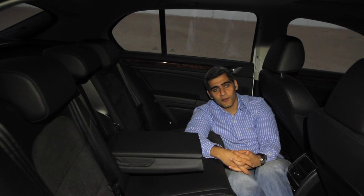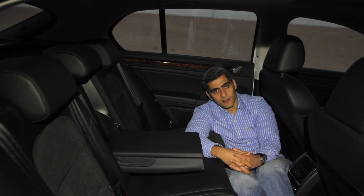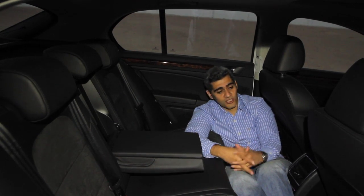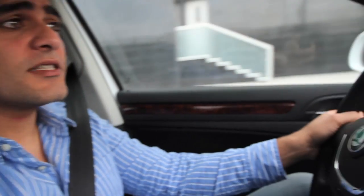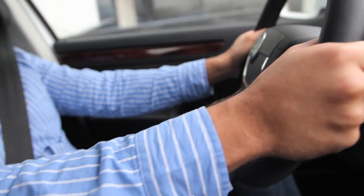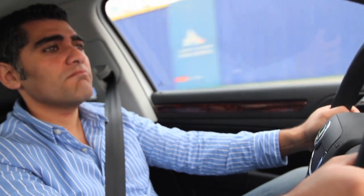Although the Skoda Superb is considered a mid-size sedan, I really wouldn't call it mid-size at all. It's about 5 meters long, so that should give you a hint of the amount of leg space you have back here. It's got wood, leather, Alcantara, electric seats, automatic everything, climate control, satellite navigation, cruise control, sunroof, adaptive fog lights. I guess that's about enough to say luxury factor, check.